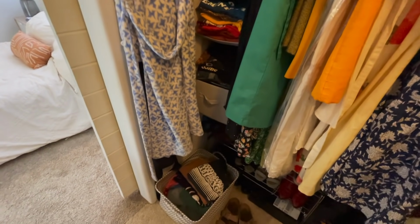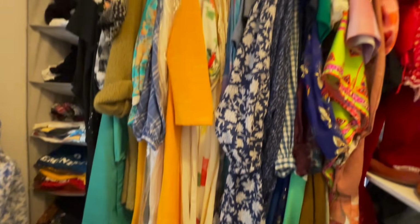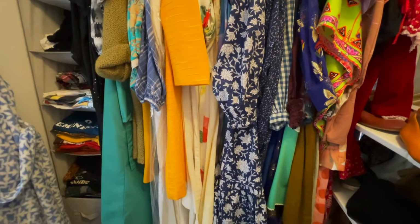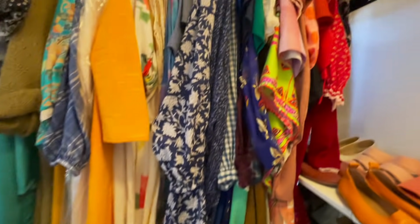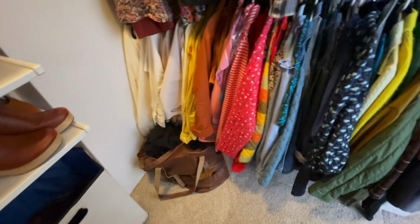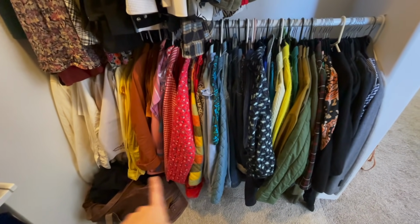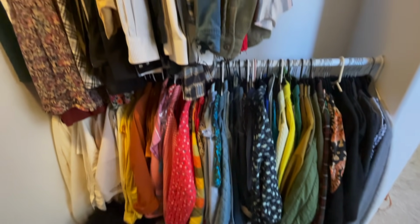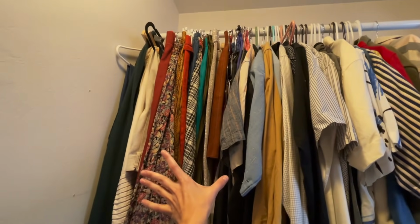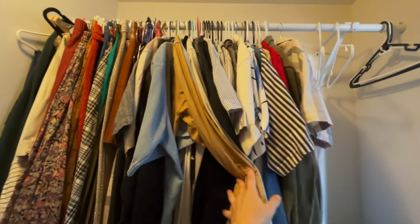And this is kind of a catch-all basket right now. These are all of my dresses. There was another bar like this that went halfway through and I just removed it altogether because I wanted my dresses to be able to hang down. Laundry basket here. These are our duffel bags that we were living out of for like a week before the move. Here are all of my long sleeve shirts and stuff, and these are my skirts over here, and this is Jason's section. So he doesn't have a whole lot.